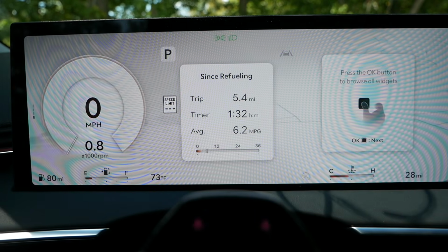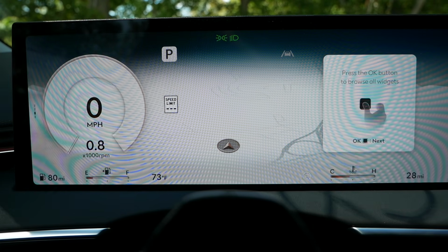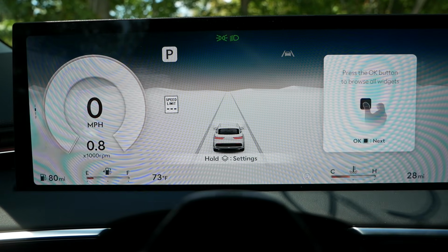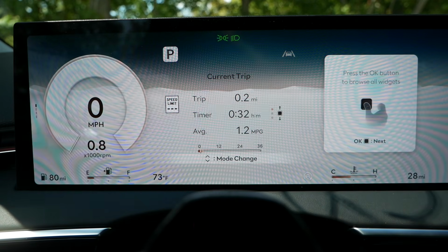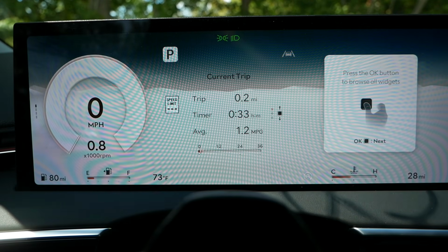In front of you will be that full digital gauge cluster, which is conjoined with your infotainment system. And by using the toggles on the left side of the steering wheel, you can scroll through a variety of information and customize this layout to your liking. Better yet, you are going to have that navigation map in front of you, which you're not going to find out of Hyundai and Kia products, at least on the lower end.